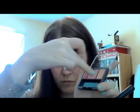Now, using the highlighter shade provided with the brush provided, I will just put that highlighter on the top of my cheekbones for a nice highlight, so you have a contour and a highlight. And then finish everything off, even out skin, with the bronzer.